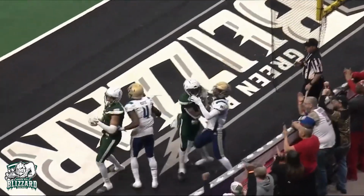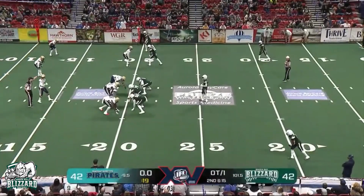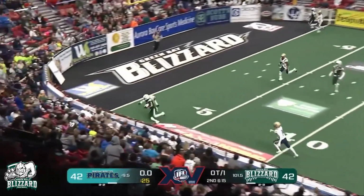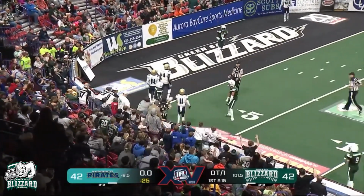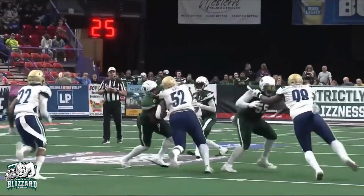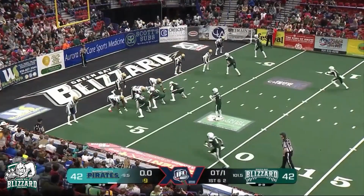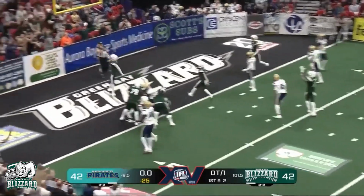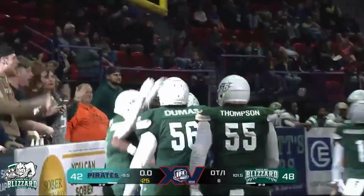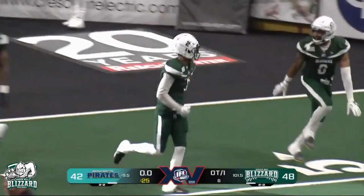35.1 seconds remaining, and Jerome Johnson finds Marquise Irvin. Jerome Johnson in the shotgun, 3 receivers to the far side, 1 to the near side. Snap to Johnson. Pressure's on. He's looking for the end zone. Steve Newbold right away inside the 5-yard line at the 2-yard line. First play, 18 yards to Steve Newbold. Faking the handoff to Currington. Jerome Johnson. Another rushing touchdown. Blizzard take the lead. And here comes Logan Justice to attempt the point after.